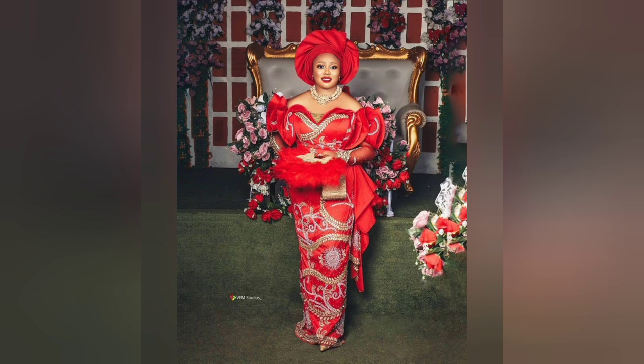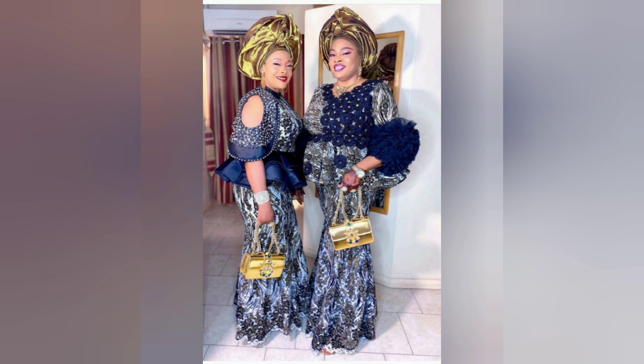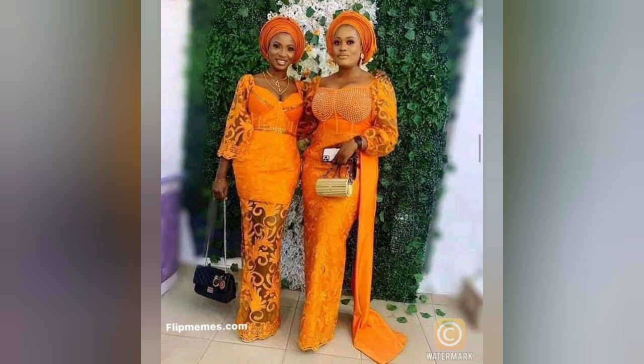Even this particular one too is perfect for a wedding, as a wedding guest, as a bride, church, church dedication, owambe party. Even these ones are also perfect for owambe party. See, there are lots of styles in this video. You are going to be loving them as long as it's Asoebi styles. Like these two different styles, the same lace but different styles.